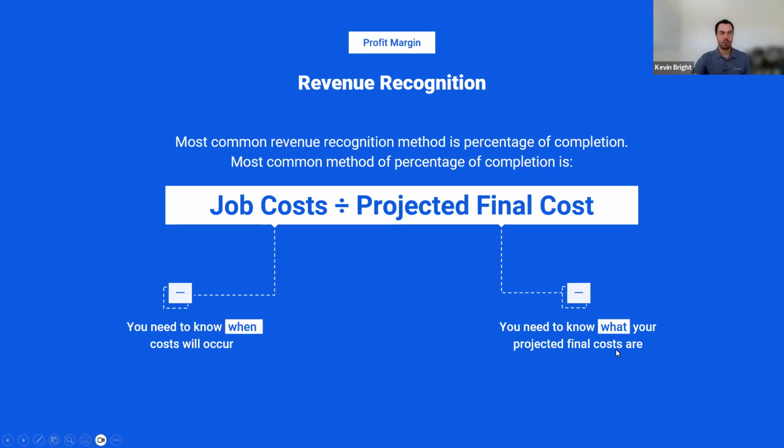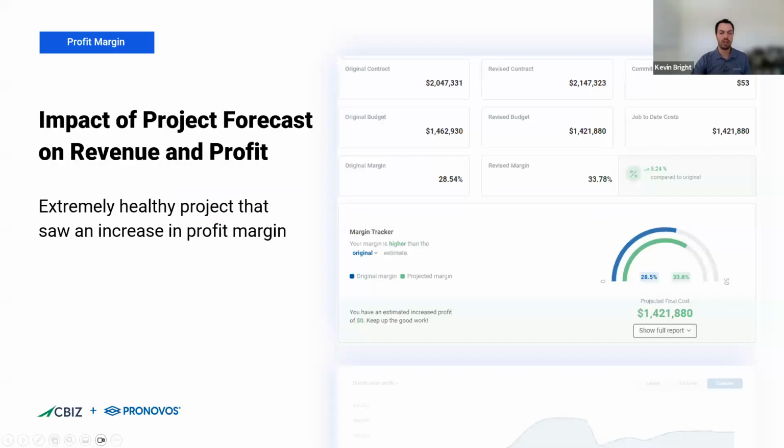Yeah, and we're actually going to go through an example of what happens here if you don't have an accurate projected final cost. So let's take a look at an example here. We're going to look at a project that has a $2 million contract amount, very healthy job. It has a 28.5% profit margin, was the initial profit margin. And then through the course of the project, we actually saw that profit margin increase to almost 34%. So really great job, really healthy, strong profit across the board.